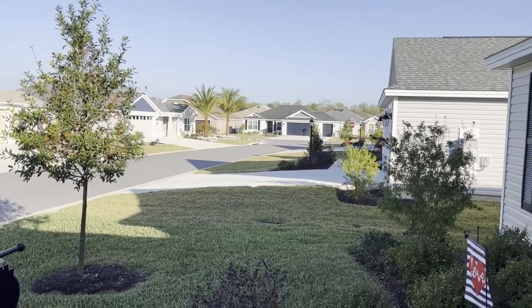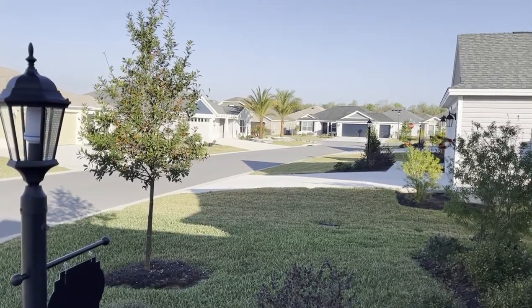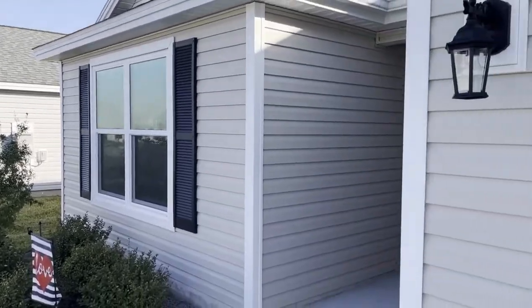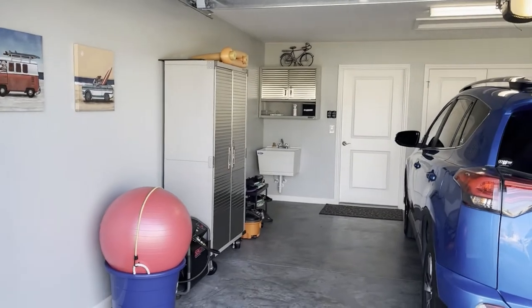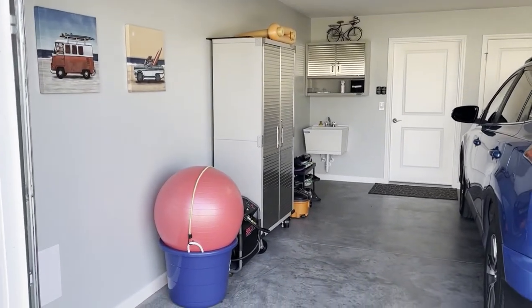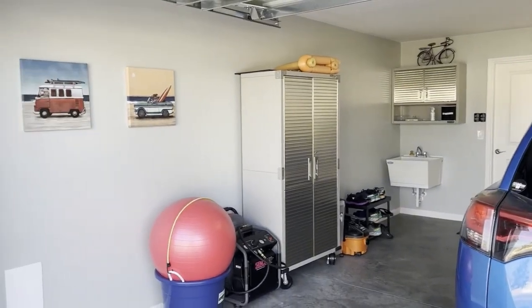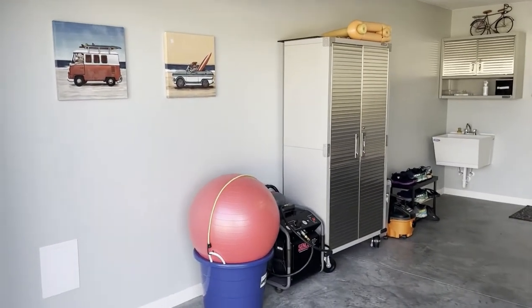I think we've been here for 8 months now, and I thought I'd show you what the house looks like now. Believe it or not, it took like 6 months to get all our furniture. Still not quite done, but we're pretty close. But I thought I'd just walk you through the house, and you can see the artwork and all that Kelly picked out, and how beautiful it turned out.